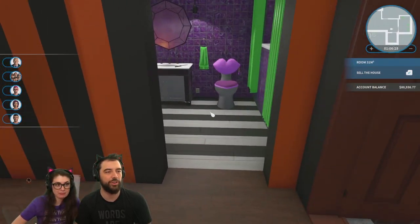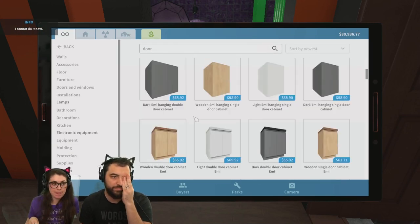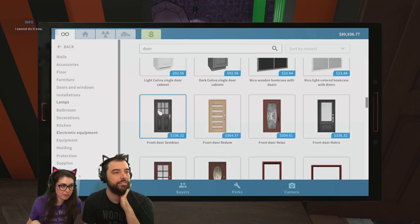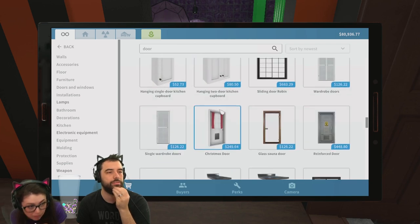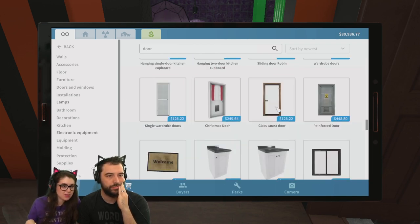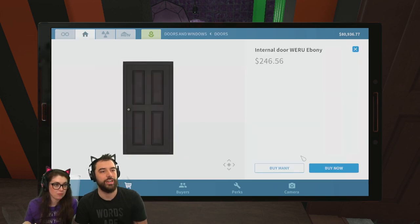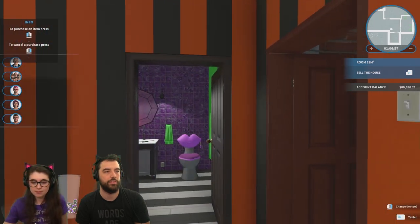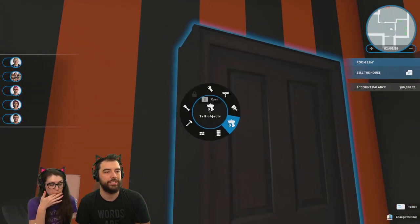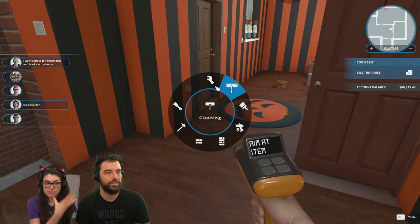All right. Black door. I'll just do a black door. Front door. Door frame. Isn't there a section for interior doors? Ooh, Katelyn, we should do that for the one going down to the basement. All right, interior door right there. I'm going to sell this and make this the reinforced door. Definitely the bunker door.